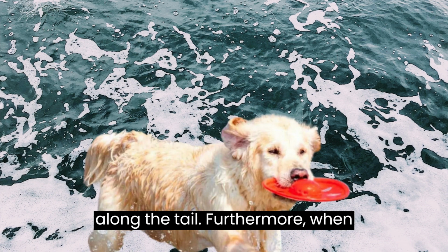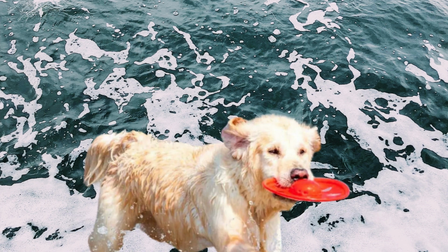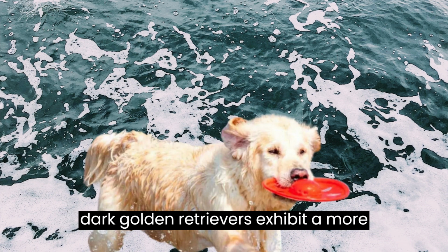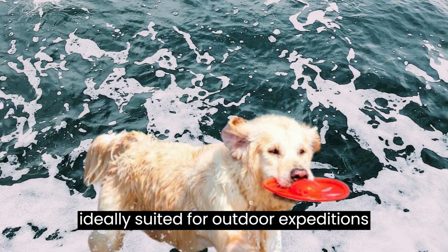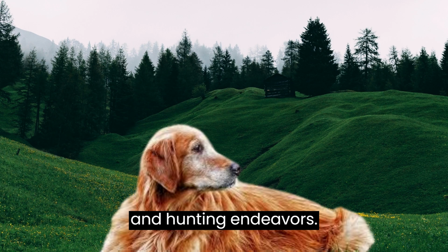Furthermore, when compared to the robust, broad-chested physique of the traditional retriever, dark golden retrievers exhibit a more compact, leaner body build, complemented by a thicker skin that renders them ideally suited for outdoor expeditions and hunting endeavors.